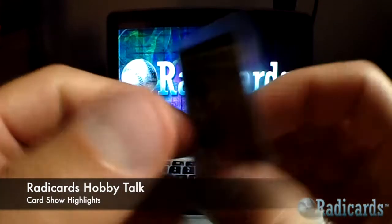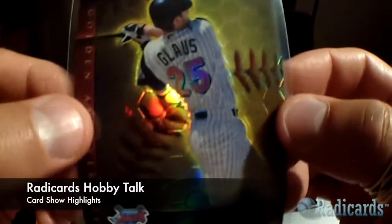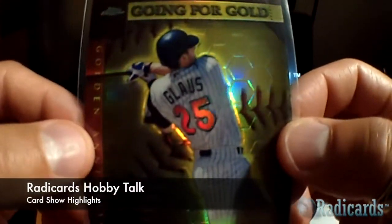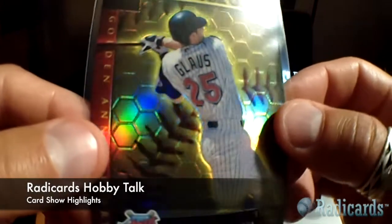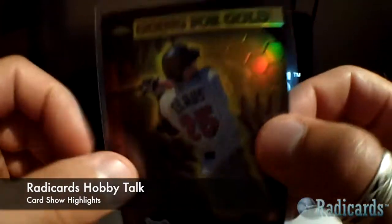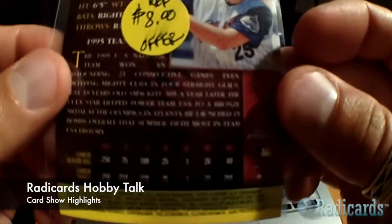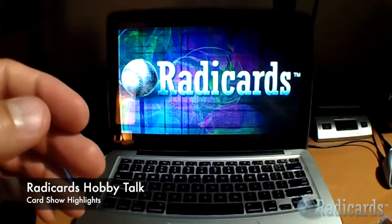I really dig these so much. What a great design. Jeez, I just can't get over it. Every time I look at it, the baseball just pops out of that card. Love it. There's the back. Alright, next one.